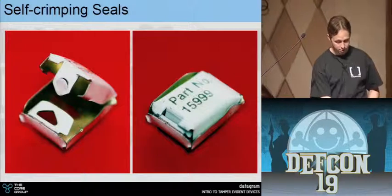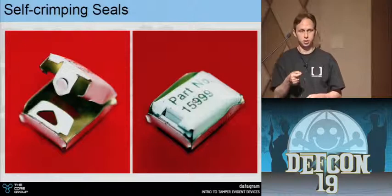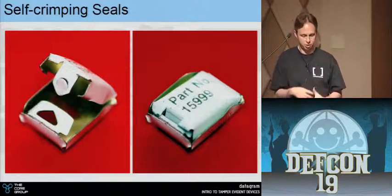You can see on the right, that one's actually a fully locked thing, and you could just essentially put a little lockpick in there and push out the parts that need to be pushed out and reopen it.